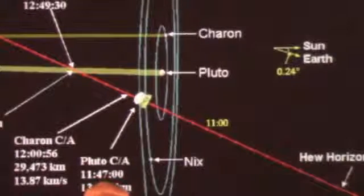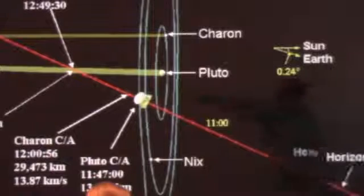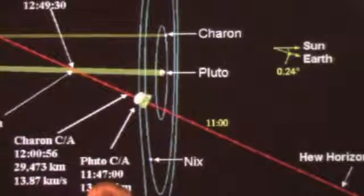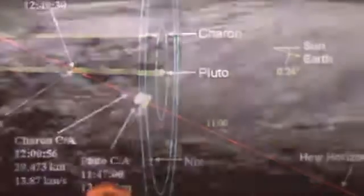Here's a little quick shot of the timeline and the bullseye that New Horizons had to fit. It's approaching, and it's only a few hours it does the full pass, and you can see, if we have time, I can show you a simulation of it flying with all the cameras. And yet it returned great images like this.